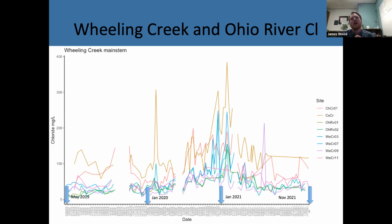If we want to look at chloride in Wheeling Creek in the Ohio, we get some similar, but also slightly different patterns. So the Ohio River is going to be in these green and tealish colors, and those are going to run down here at the bottom. Wheeling Creek 3, and the Wheeling Creek sites are also pretty low down here, and all of them are following a similar pattern. What's interesting to me is that what we're generally seeing is the highest chloride level showing up somewhere in winter and then declining through the summer and then peaking again. The brownish orange and red are two of those acid mine drainage streams. Again, very high in chloride, following the same patterns as the other streams, but much higher. And then our Wheeling Creek 7 site.